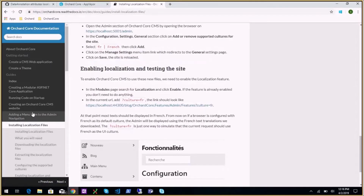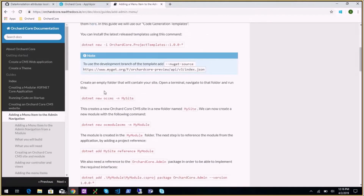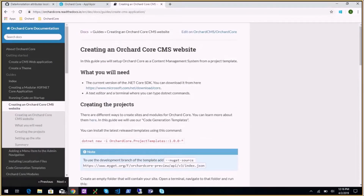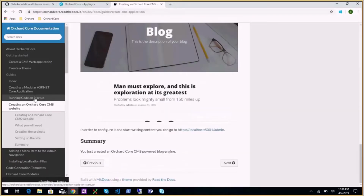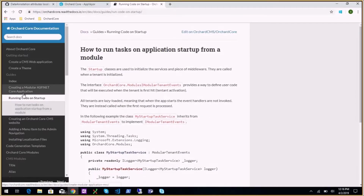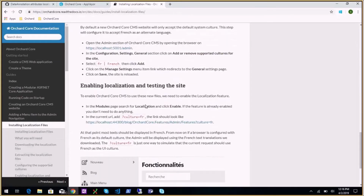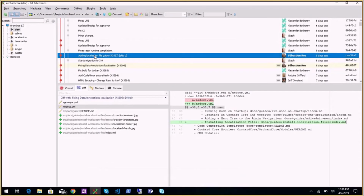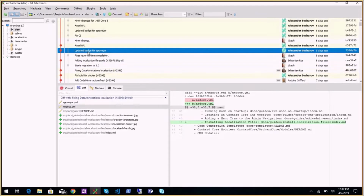And for those who don't know, we have guides also to create a custom menu item entry in the navigation, how to create a CMS from the .NET templates, you just follow it, and how to execute some custom code when a tenant is activated. We'll have more of these as we write them. Okay, small guides for small typical tasks you want to do with Orchard Core or the CMS. So whenever someone asks you how do I do that, and you want to answer, it's even better to take the time to write the article so nobody will ask again, and people will be happy to find documentation.